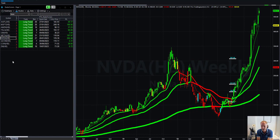Just look at Nvidia. That's what you dream of. Well, you can certainly have that with our Pro Trading system and get a lot of these trades. So plenty of green on the board. Tech has been very positive indeed. It's been booming, and the results are absolutely fantastic on our systems, on our Pro Trading system in particular.